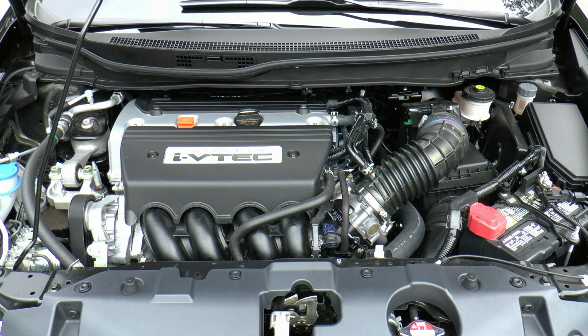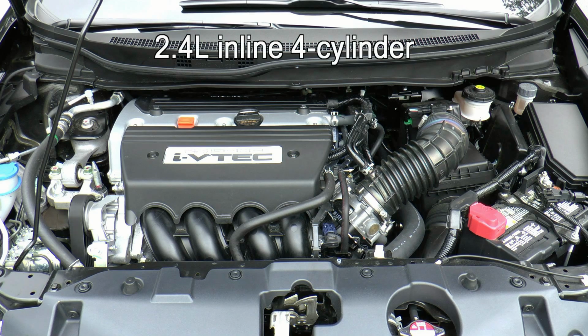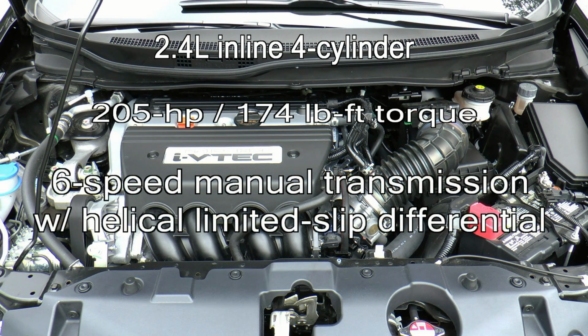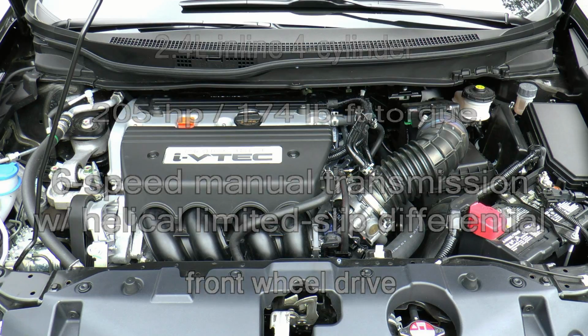Under the hood is a 2.4-liter inline 4-cylinder engine that is the same as what was found in the previous Gen Si. For 2014, however, the engine makes an extra 4 horsepower and 4 pound-feet of torque, now rated at 205 horsepower and 174 pound-feet of torque respectively. Mounted to a 6-speed manual transmission with a true helical limited slip differential, power is corralled through the front wheels.